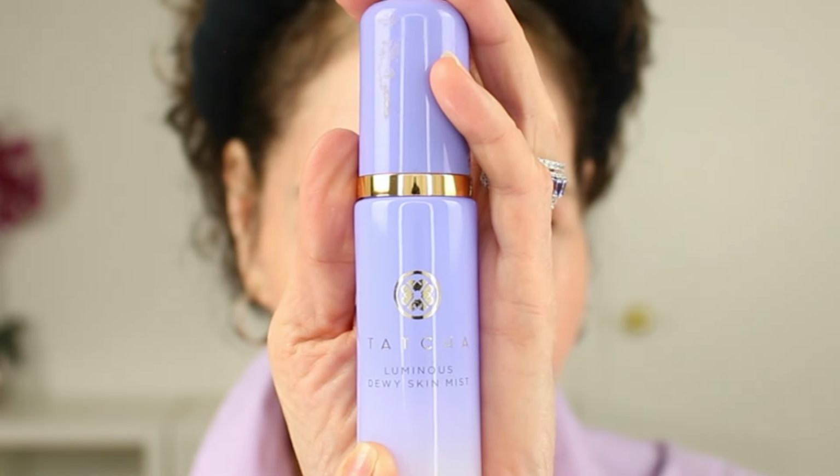Now, I don't imagine that any of us at this point need any more glow, but if by chance you might, one last quick and easy way to add glow, or which can be used as a glowy touch-up later in the day or night, is Tatcha's Luminous Dewy Skin Mist. I love spraying it onto a dampened makeup sponge and then just gently pressing it onto the areas of my face where I want some more glow. It's gorgeous and it's so easy.